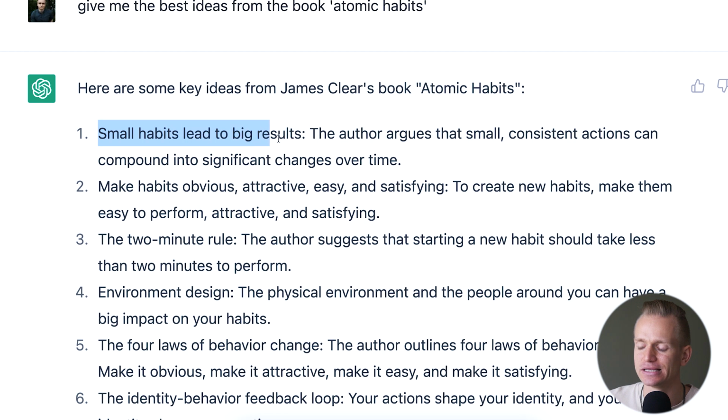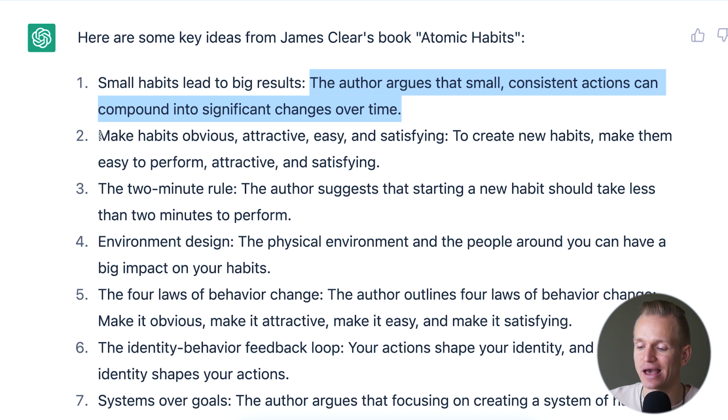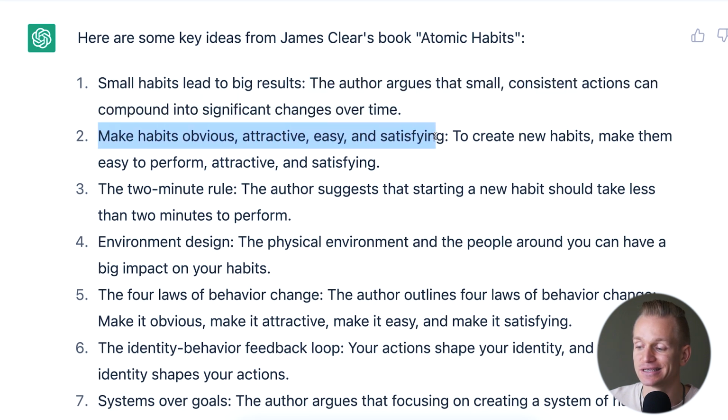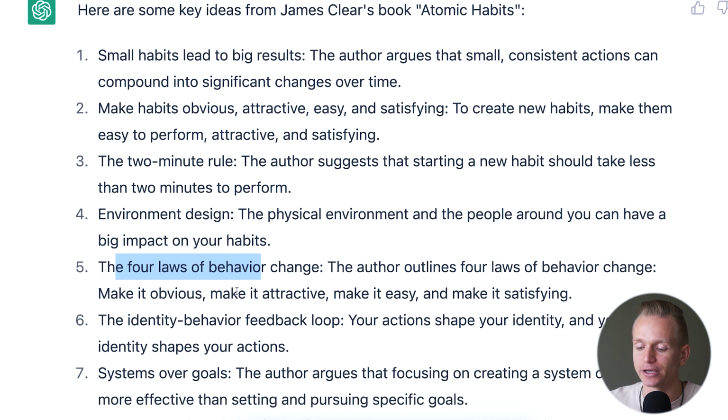Small habits lead to big results. And then it has the explanation of what this means. Make habits obvious, attractive, easy, and satisfying. The 2-minute rule, so it gets very, very specific. Environment design, the 4 laws of behavior change, the identity, behavior feedback loop.